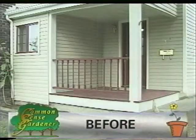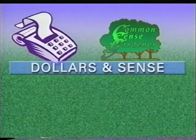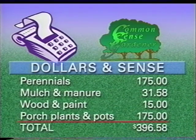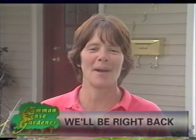It's terrific, Dave. You saw the before, here's the after. Now, I know you're wondering what this may have cost. 2 people in a leisurely weekend could easily get this project done for under $400. You can do this too with some common sense gardening.